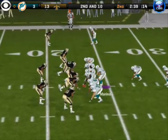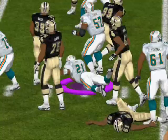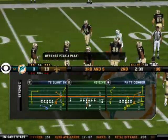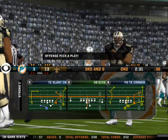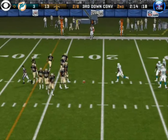Handed off to the back. Mills is there on the stop. Bell with a nice burst through the middle that time. 5-yard pickup. Ball on the 18-yard line.